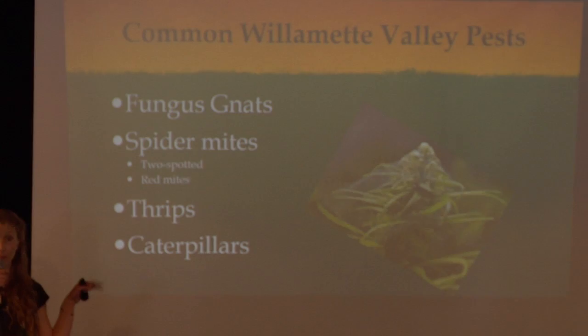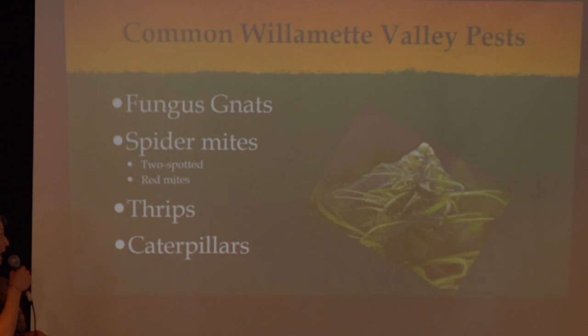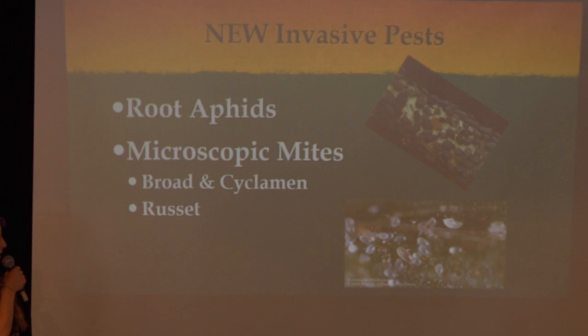If you see little white butterflies flying around your indoor garden or greenhouse, they are not your friend. They are not your friend. They will turn into the type of caterpillars that will destroy your cannabis plants. So beware of that. I'm going to go over some of the application recommendations for how to deal with some of these guys. First of all, fungus gnats.